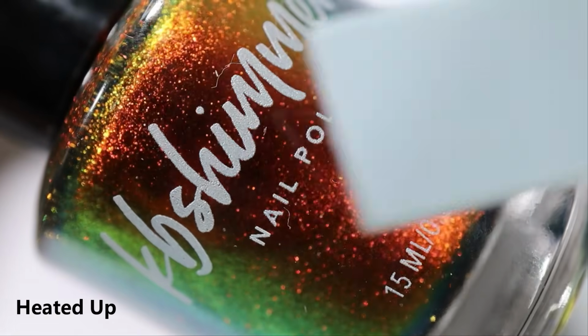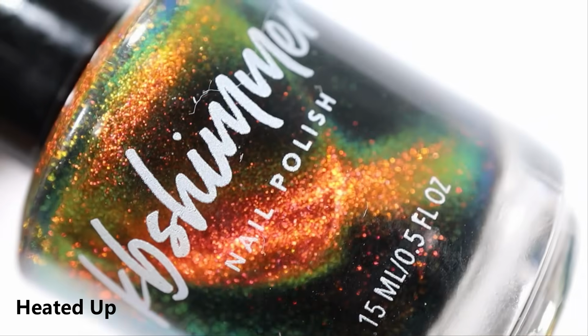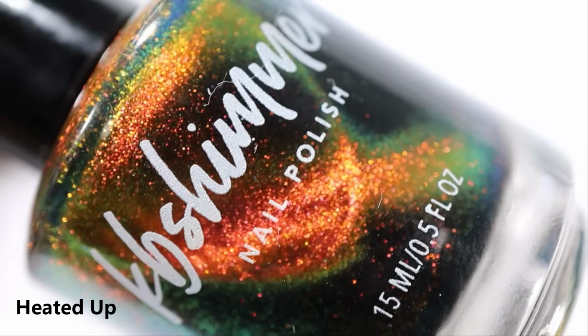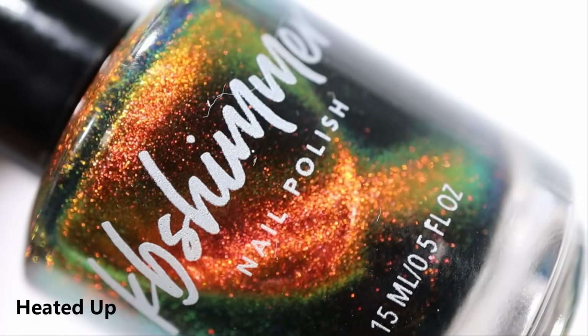And the final shade in this collection is called Heated Up. This one is a flame-like magnetic polish that has lots of gorgeous, rich, warm autumnal hues. This one has a near red to orange to auburn shift. There's also gold and green in there.